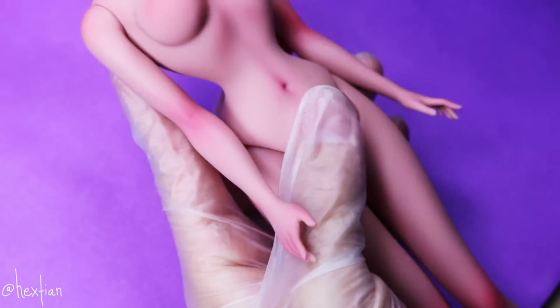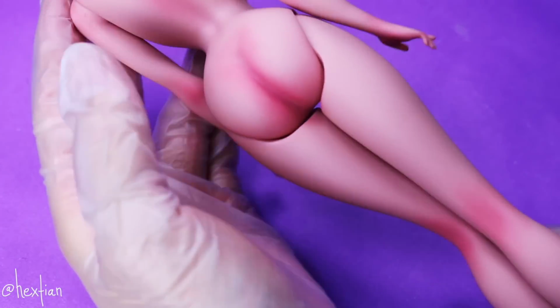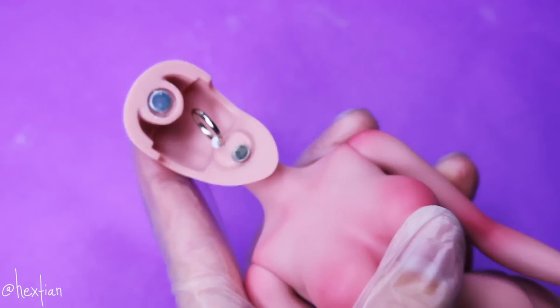So, you know, I hope Joey is proud of me for this one. Oh my god, look at that, the knees, the you know what. Oh my god, the feet, the hands, the elbows, the you know what again. It's just all really good.